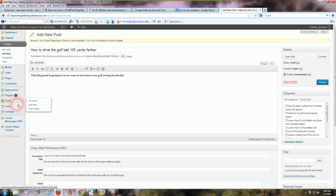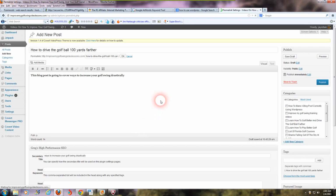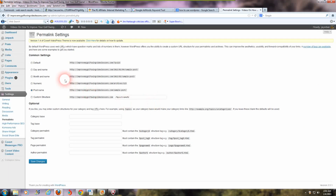Let me see if I can find these on here. I kind of forgot where they're at on here. Settings, maybe? Yeah, settings. You're going to go to permalinks. See right there on settings? Click that. I want to leave the page. That's already published. And here's the permalink settings. Once you install it, I choose the post name, and I always choose the sample post. And you're going to click that, and you're going to hit save changes.